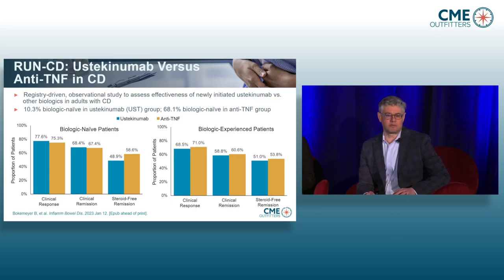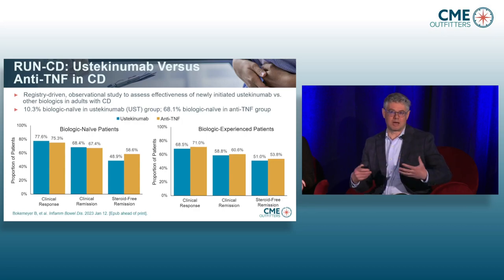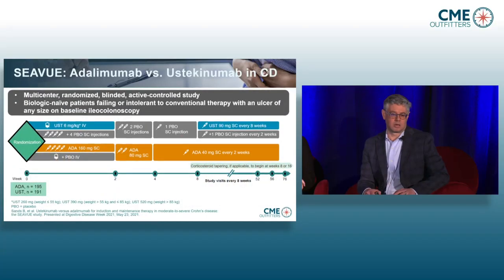And what you can see from this registry is that there are very similar outcomes between anti-TNF and ustekinumab when started on one of these two drugs. And when you look at the bio-experienced patients, again, there were actually similar outcomes. And so, when we think about positioning, this is some of the evidence that we have to consider as part of our armamentarium.